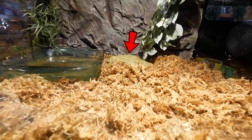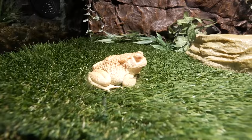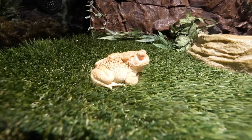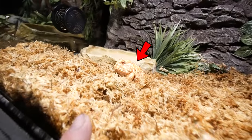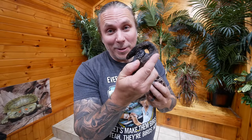Big pixie frog here, like chubby monkey, and then this huge cane toad. Oh my gosh, that cane toad is absolutely incredible. And then we got an albino woodhouse toad. I haven't seen these guys in a while. And then look at another Argentine horned frog, just like our new ones. Oh my gosh. I absolutely am in love with this snake.